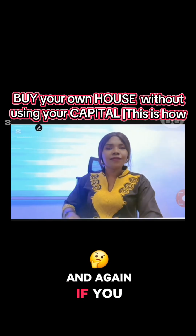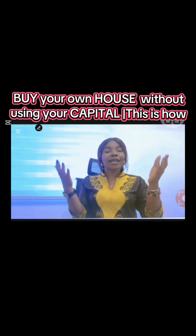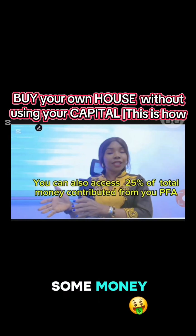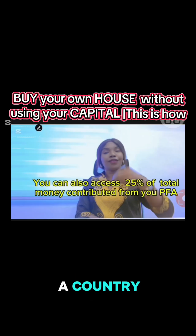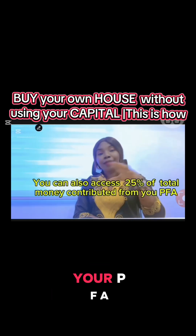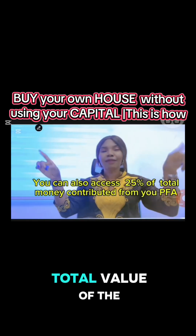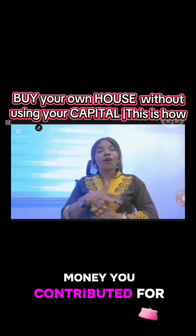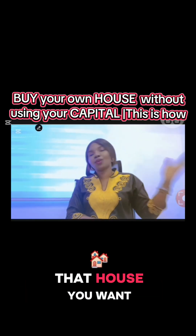And again, if you are working, your PFA can also lend you some money, maybe 25%, because the federal government has approved that if you are contributing to the National Pension Fund, your PFA will be able to avail 25% of the total value of the money you contributed for mortgage purposes. They can use it to pay for the house you want to purchase.